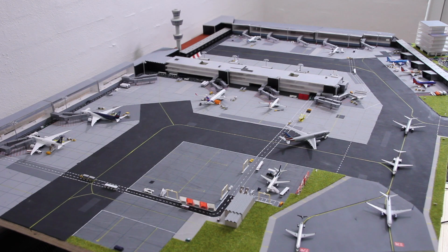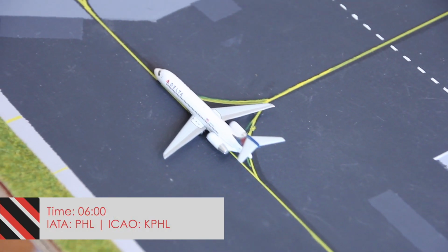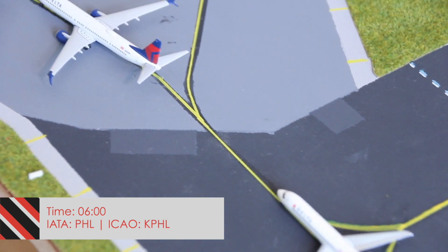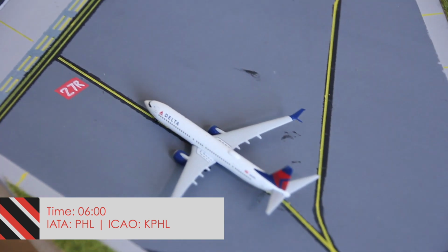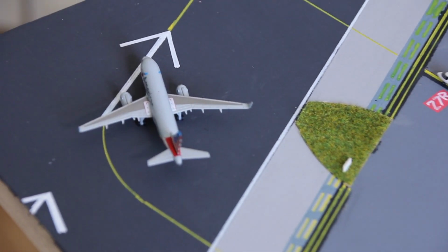Welcome back to Philadelphia here early in the morning. It is 6 o'clock and we are having the first wave of the day going outbound from the airport to cities all around the country.